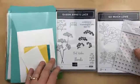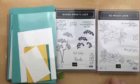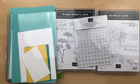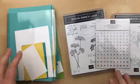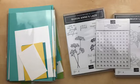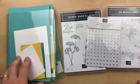In addition, you get these 2 pre-selected stamp sets, the Queen Anne's Lace and the So Much Love, and you get a package of rhinestones. Last week when we had our team meeting, my upline challenged our team to create a card using the pre-cut pieces that come in this kit. So that's what we're going to do next. I'm going to use some different stamp sets besides these 2, and I'm going to make something different.